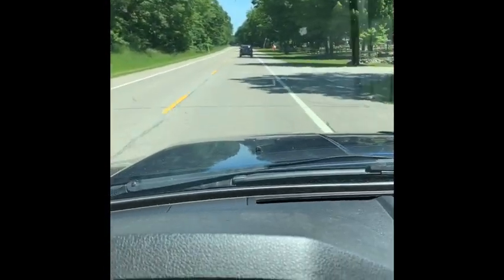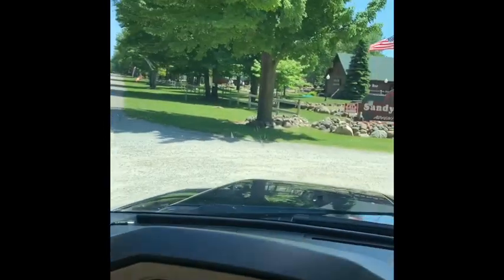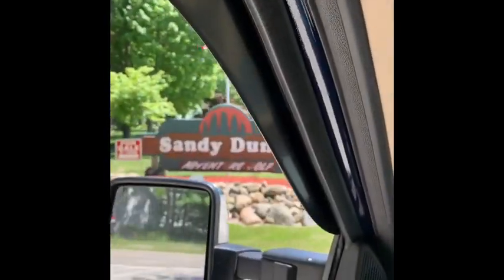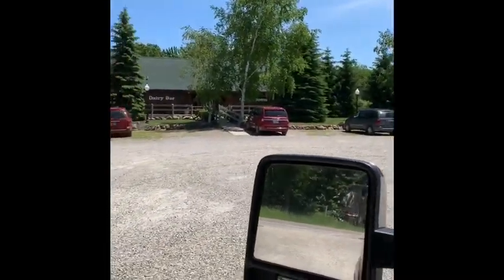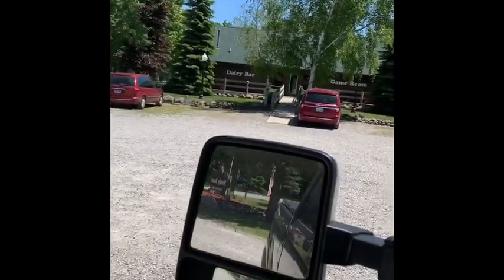Just a couple miles west of Sleeper State Park is this cool little adventure place called Sandy Dunes. We have some putt-putt, some arcades, some ice cream. Cool little place to check out with kids or adults that want to be kids.